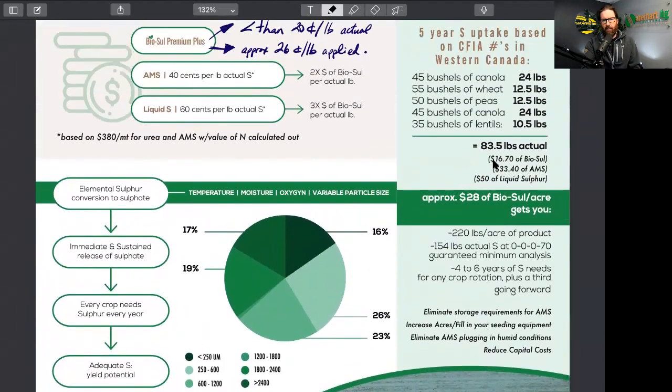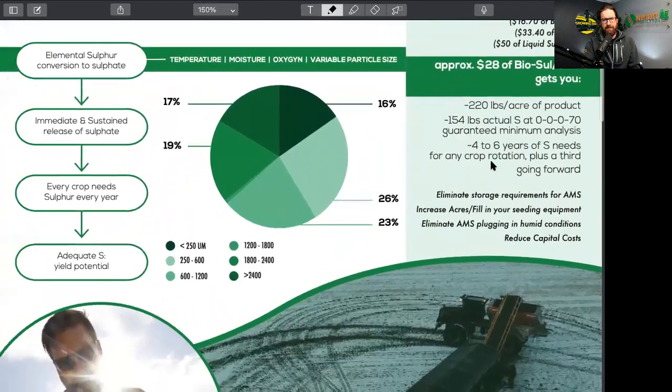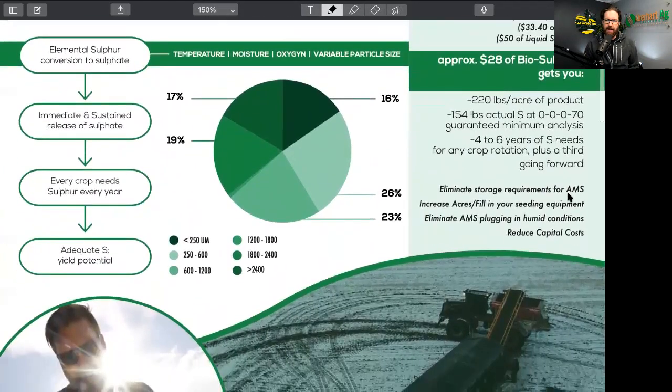Now, what rates are we using? What does this product look like when we spread it on top? Well, we're essentially working at 220 pounds per acre of product, which gives us 10 acres per ton. Our actual pounds of sulfur applied is 154, okay? At 00070, 220 pounds per acre of product, 154 pounds of actual. So that's a 4 to 6 year rotation, depending on where you're going.